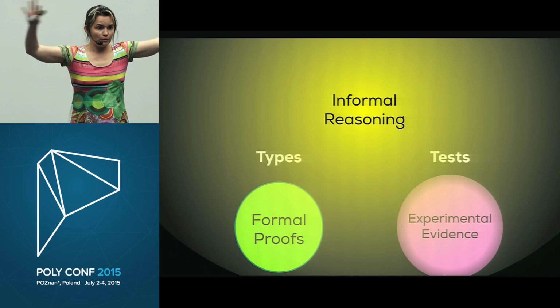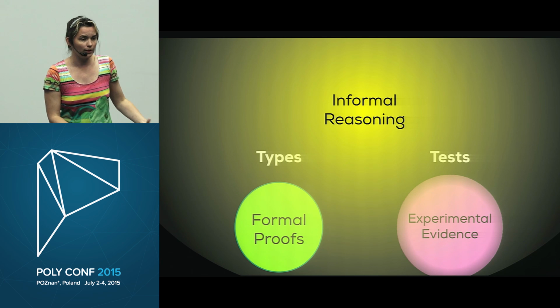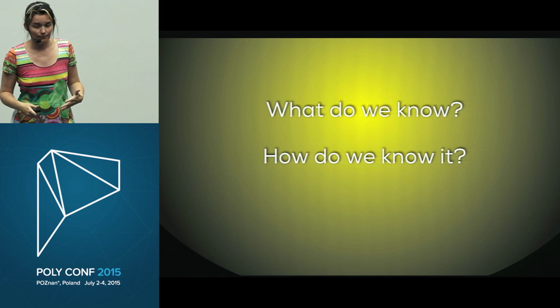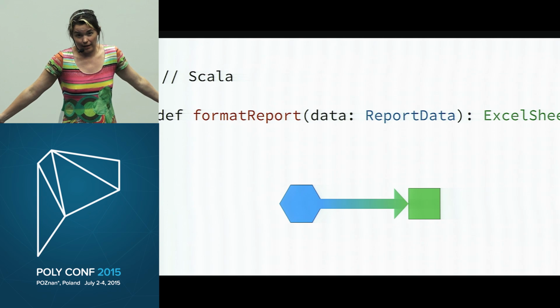So with types, you define the skeleton, and the compiler guarantees that the hip bone connects to the thigh bone, and it all hangs together. And then you can flesh it out with the values and test those. But I don't always want to write my programs like that.